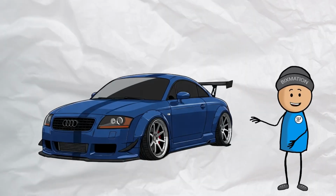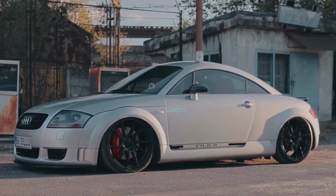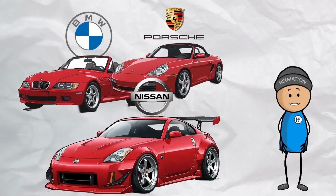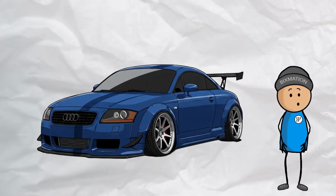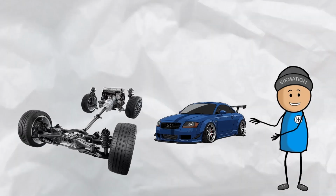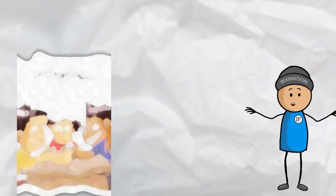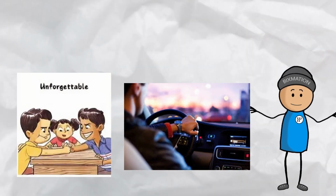Now, in terms of competition, the Mark 1 TT faced off with cars like the BMW Z3, Porsche Boxster, and even the Nissan 350Z. The TT held its ground, especially when it came to all-wheel drive and that unique design. Sure, it didn't have the raw power of some competitors, but it made up for it with an unforgettable driving experience and an eye-catching look.